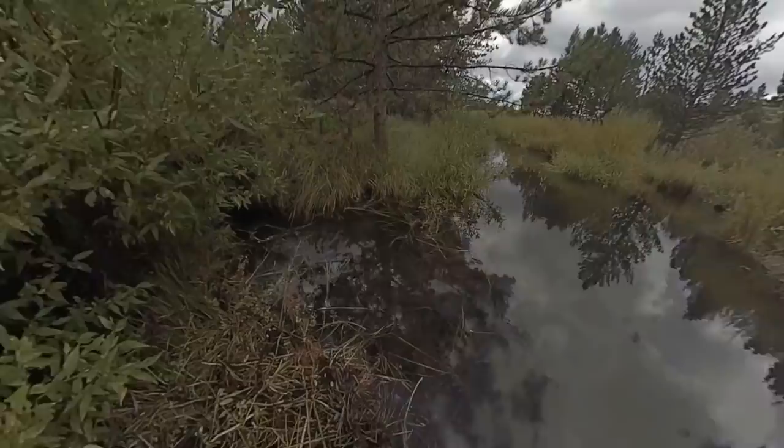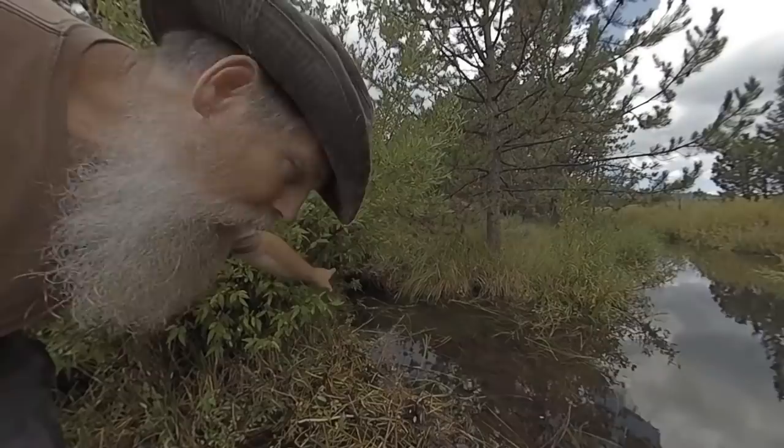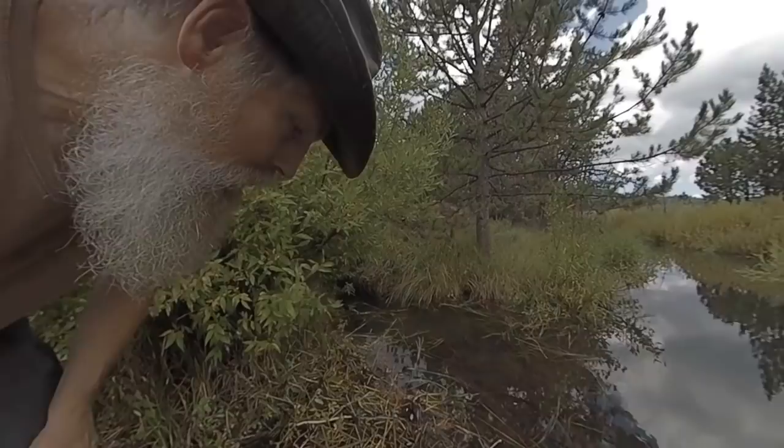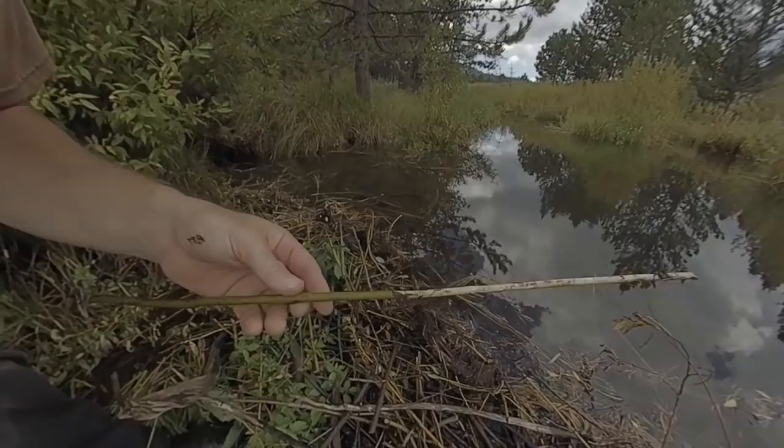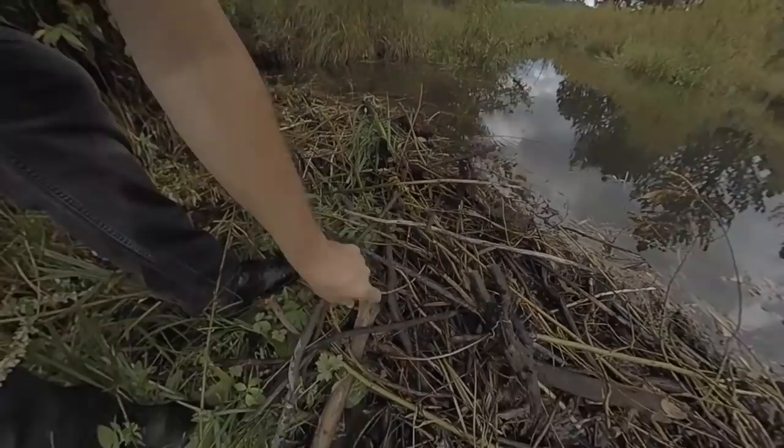I think that may be where they've dug in the bank to make their winter home back in there. I'm not sure. You can see where they've been chewing on willow sticks. That's a pretty fresh one. Here's an old piece that they've gnawed on.